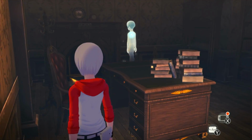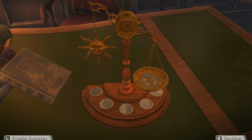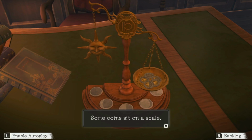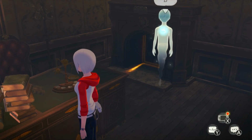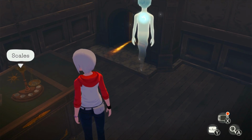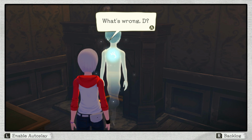Let's see, scales. Oh god, creepy. The sun. Some coins sit on a scale. Wait, this is also a part of the puzzle, I think. Dee, okay, Dee, what have you found?